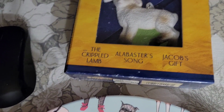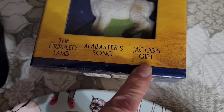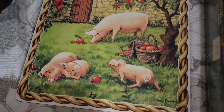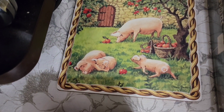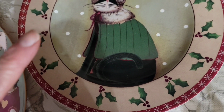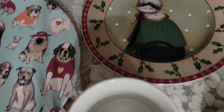This is a 3-book set and an ornament. And it is the Crippled Lamb, Alabaster's Song, and Jacob's Gift. It's still sealed. That sold for $9. Then this cutting board from England, that sold for $10. The Oneida, this cat in the kind of a sweater cape, that sold for $12 for the set.